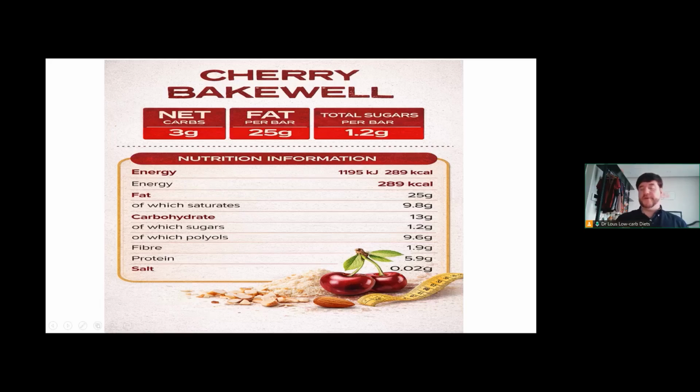So now you have fiber, and it's 1.9 grams, protein 5.9 grams, and salt 0.02 grams. So again, there's the nutritional information. Make sure you count your carbs correctly, please, guys. And that's why I do this ingredients part, because it helps you to identify what are carbs and what you are going to have against your allowance per day of 20 grams. Don't forget 5.4 grams, not 3 grams.